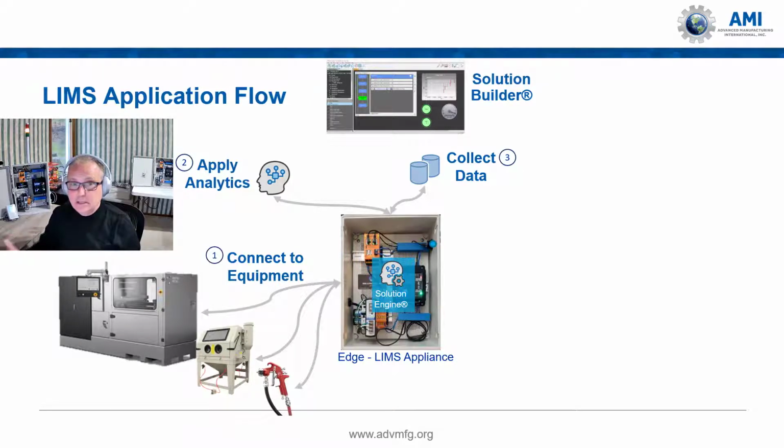IT may set up a SQL database. You could put a database in the cloud if you wanted to. You don't have to. Or you can just store it locally on the LIMS device. It has 16 gigs of storage. So again, now we've gotten data in, we've analyzed a little bit, maybe filtered the temperature, and finally we're going to collect that data. So now we've got some information.